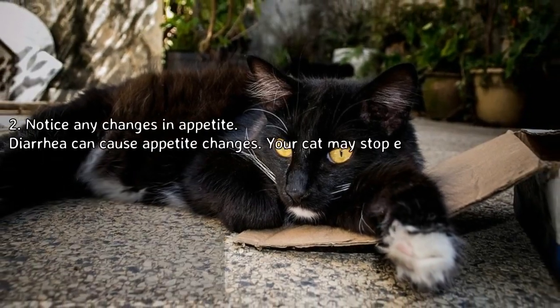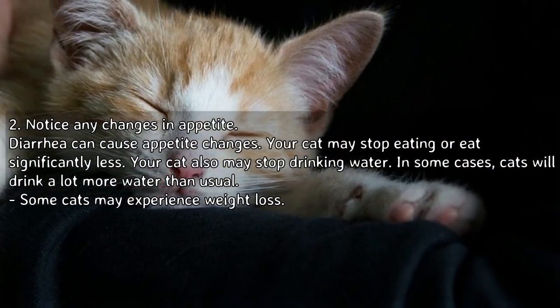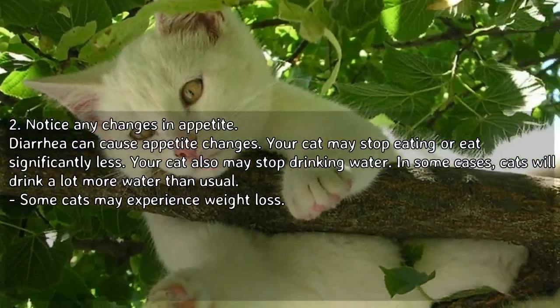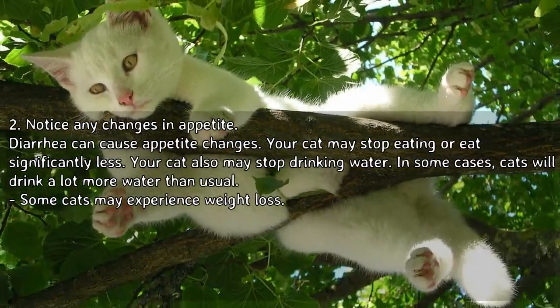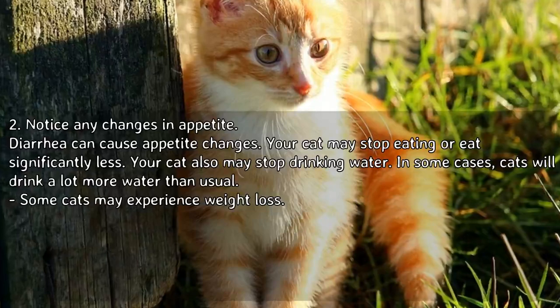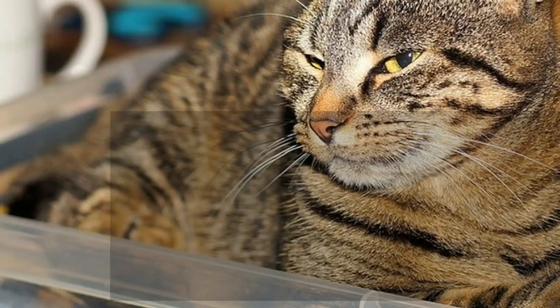2. Notice any changes in appetite. Diarrhea can cause appetite changes. Your cat may stop eating or eat significantly less. Your cat also may stop drinking water. In some cases, cats will drink a lot more water than usual. Some cats may experience weight loss.